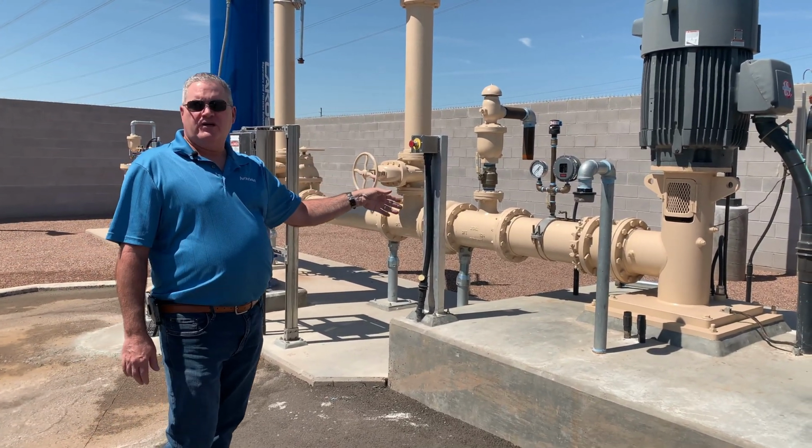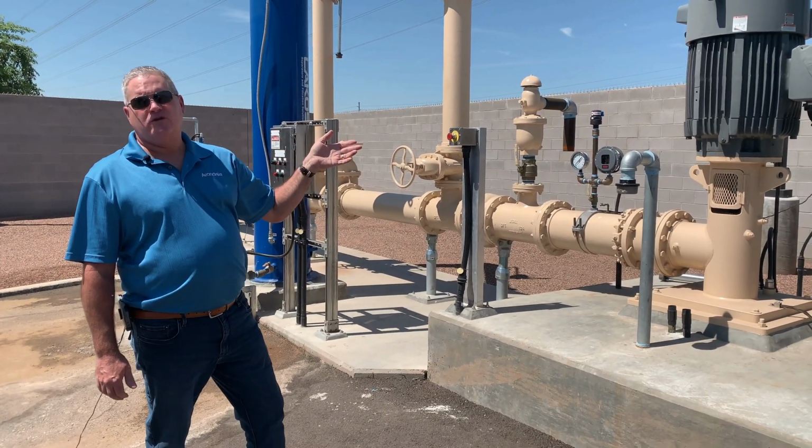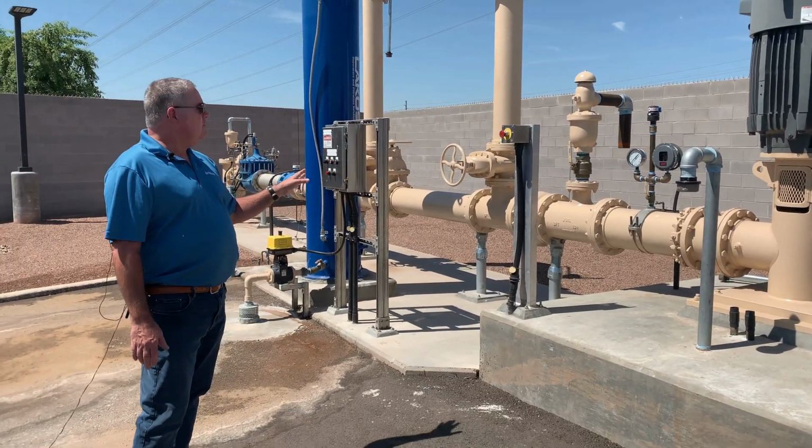The well is about 400 feet deep. This pump is set at 285 feet. It's a 125 horsepower deep turbine. It pulls the water up and then it begins to run out through our system.